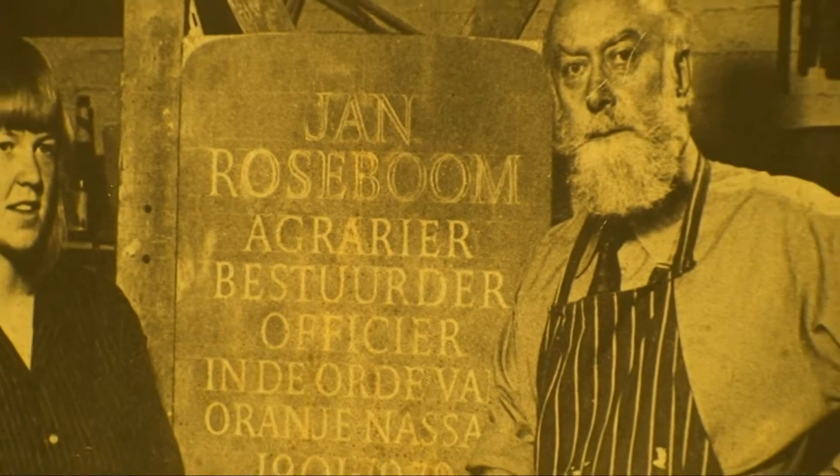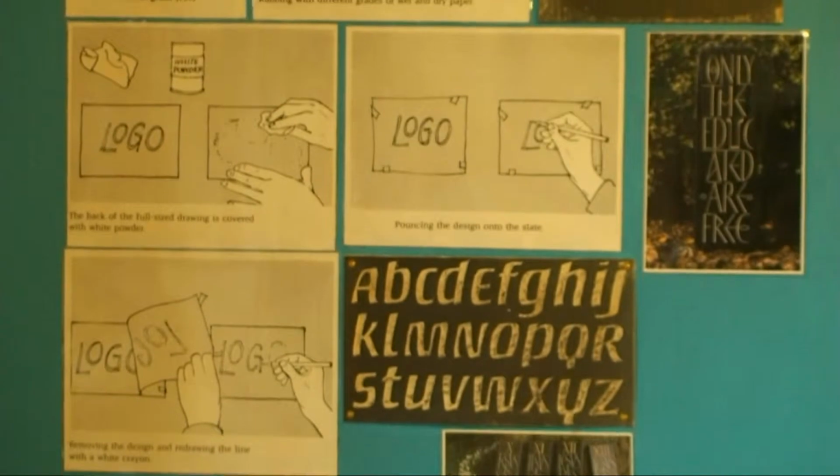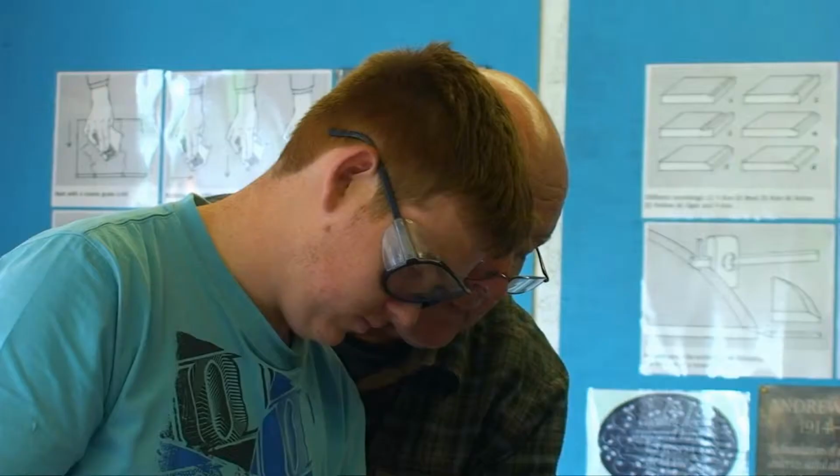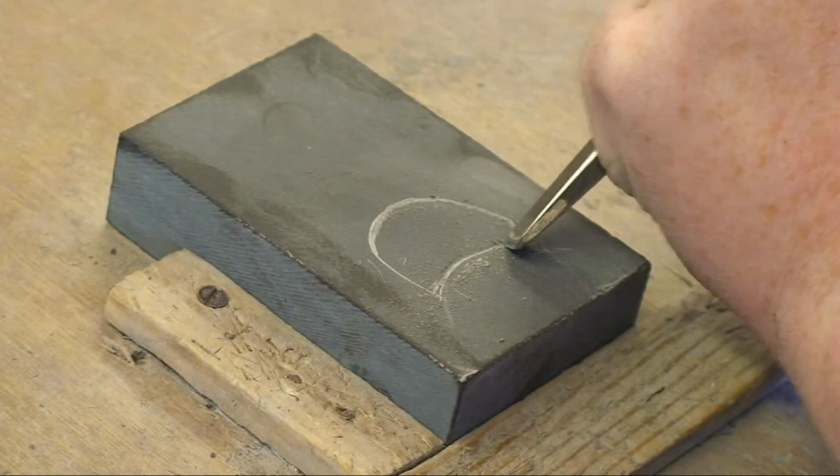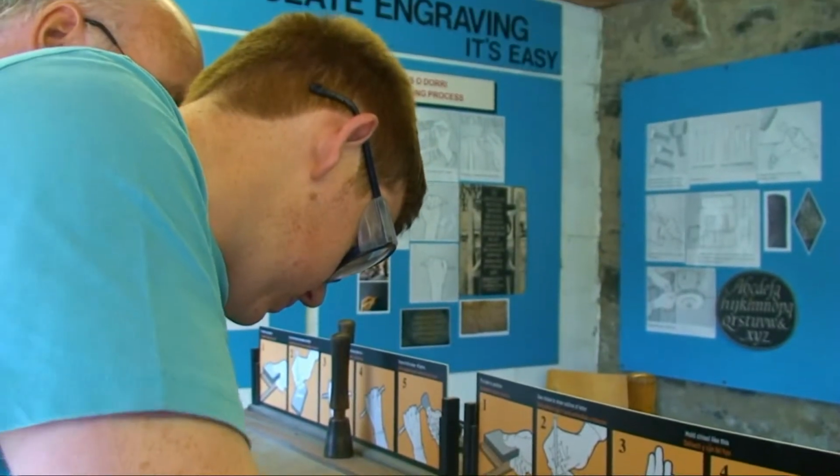There are also geological, historical, calligraphy and letter-cutting exhibitions. Try your hand at calligraphy and engrave on a piece of slate that you get to keep.